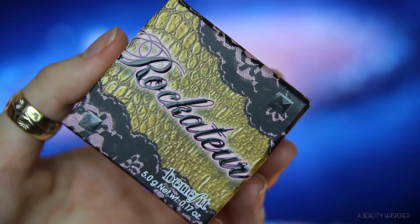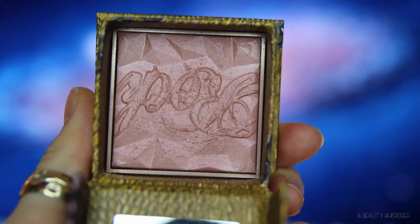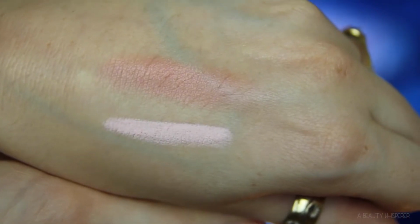Really like it. Another Benefit product that I've been loving is the Rockateur blush. Yeah, I jumped on the bandwagon. But it's a super pretty pinky brown shade with gorgeous shimmer. I am wearing it on my cheeks today. I just adore this blush. It goes with every single makeup look. It is natural enough to wear with a bright bold lip and you can still get away with wearing it. It's not going to compete with it. It's just a really great blush and it actually has a nice scent.